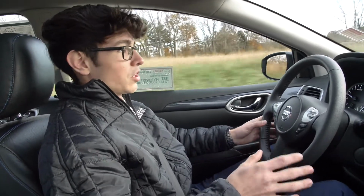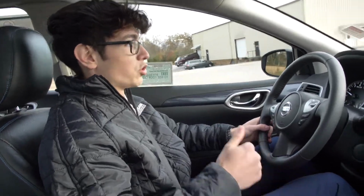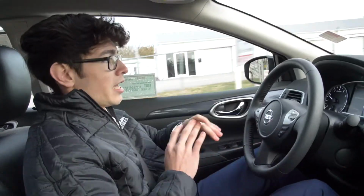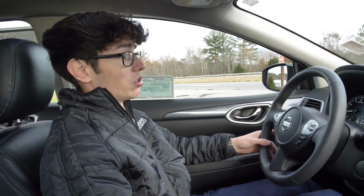Now, comparing it to other manual transmission economy fun cars, I'd probably put this one up at the top. I know Toyota has a great offering with their Corolla. I know that you can get a manual transmission Mustang with a turbo 4-banger in it that's pretty good on gas. Out of all of those, I would probably go with the Sentra if it was my money. And the only reason is it has more cargo space than almost anything else in its class. It has more horsepower than almost anything else in its class. And you get a wonderful feature set to go along with it.